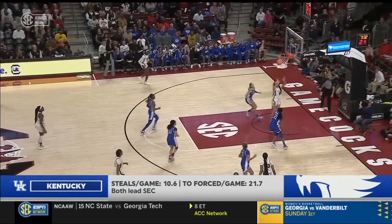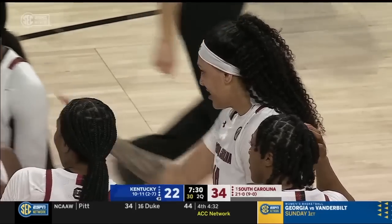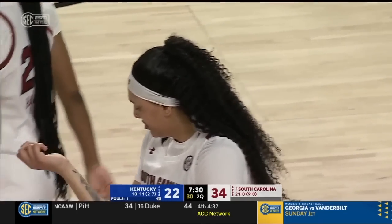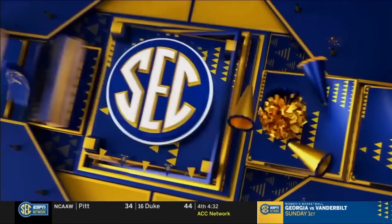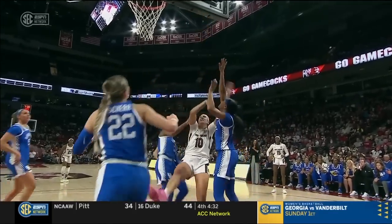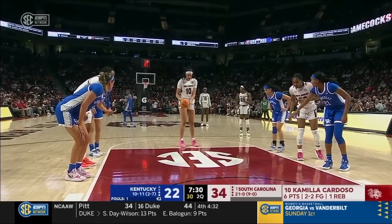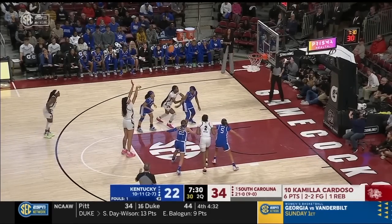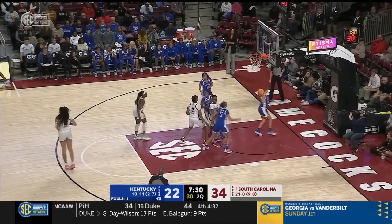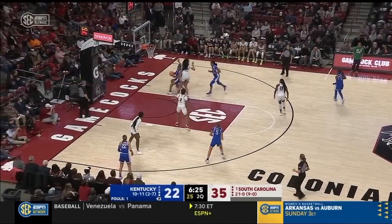Now Kentucky looking to bring some pressure, trapping. And she's still able to put it down. Camila Cardoso. Courtney, what I tell you, if you just throw it up around the rim when you're in trouble, Camila Cardoso, she's going to pull it down. She's going to be able to grab it. She was the number 5 overall player, the number 1 center in her class, originally from Brazil, but moved to the U.S. at age 15. She played at Hamilton Heights in Chattanooga, Tennessee.